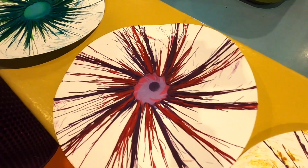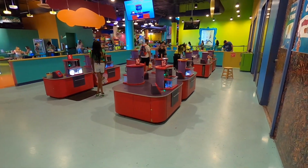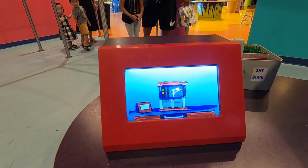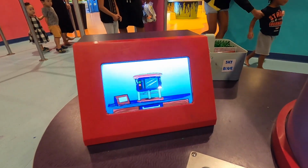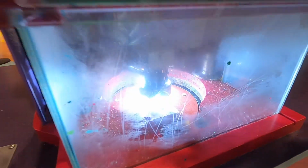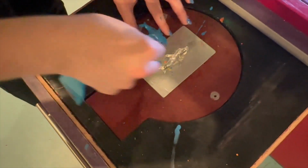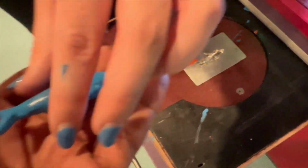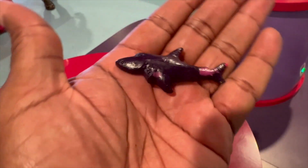Okay, so we're back in line again, this time for melt and mold. At melt and mold, we choose a crayon color, and we also choose a template. Then we sit back and watch the beautiful crayon melt. You can actually see the wax dripping bit by bit. I didn't see this in drip art. Maybe I wasn't looking closely enough. It's really awesome to see the crayon transforming into something else. And now we have some new sharp friends and more souvenirs from our visit today.